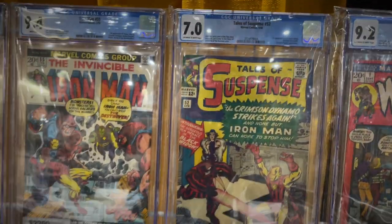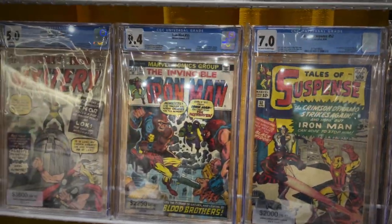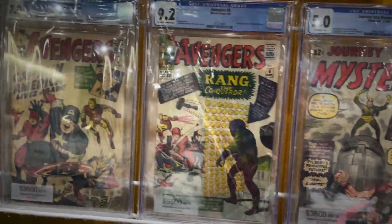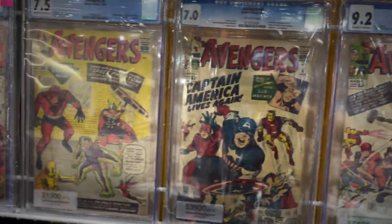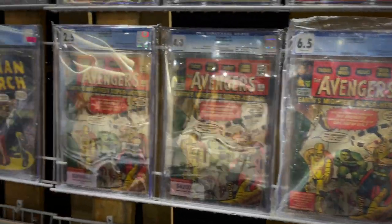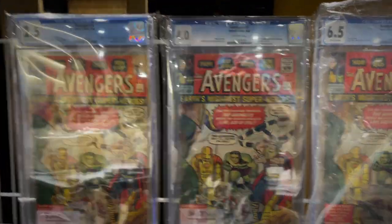First appearance of Black Widow, Tales of Suspense. You got Thanos, Loki, all the Avengers keys. See, they have the type of books that I'm into. I like Marvel Silver Age books. That's always been my go-to. So you got Avengers number 1.